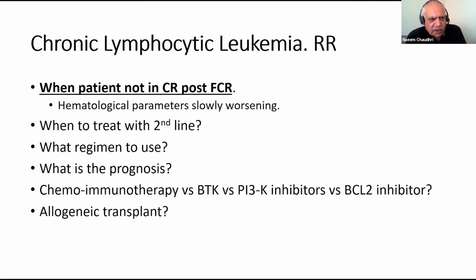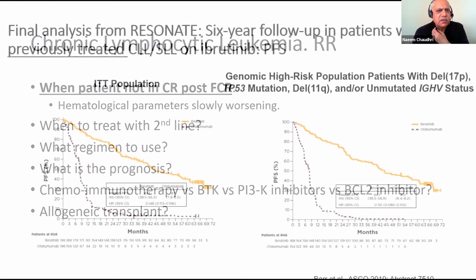Generally, he was asymptomatic. So what do you do when a patient is not in complete remission post FCR, with hematological parameters slowly worsening? When do you decide to treat with second line, especially for somebody who's asymptomatic, but the hemoglobin has dropped and the platelets have gone down, so an indication for therapy is there? What regimen to use, what is the prognosis, chemoimmunotherapy versus BTK or B cell receptor inhibitors versus BCL2 inhibitors, or would you take this patient to allogeneic transplant since the patient was young? In any case, let's look at some of the data.